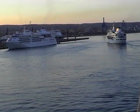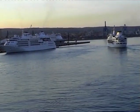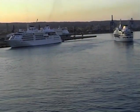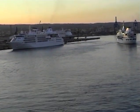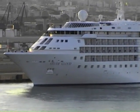Launched in 1994, the Silver Cloud was 16,927 tons. She was built by Vincentini Mariotti for Silversea Cruises.